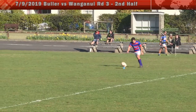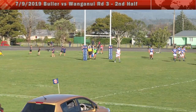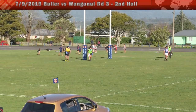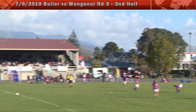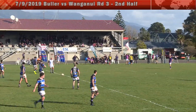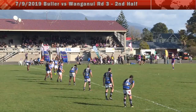Lash with this conversion. There goes the conversion. And the flags are up. And so with that conversion, that brings it to Wanganui 21 and Buller 19. Yeah, Townie, Wanganui now moving forward. I'll give you that replacement in a minute. Buller, they've shown, with the ball in hand, they're a completely different side. And I know that's a stupid thing to say, but, you know, they just look dangerous, Buller, in the last 3 or 4 minutes.